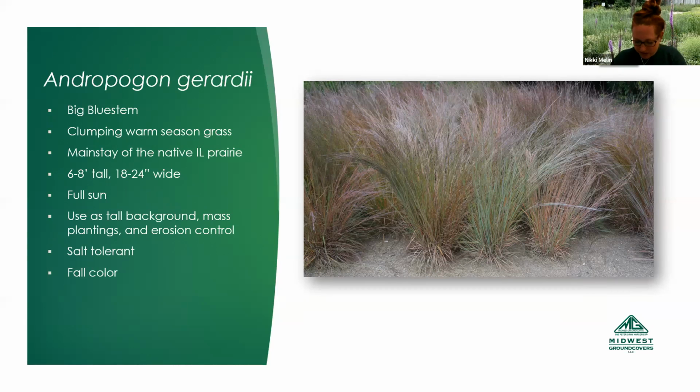Okay, I think this is the second to last plant that we have. So we're going to end with a grass and a carex. So the grass we're going to talk about is Andropogon gerardii. So this is big bluestem, probably one of the more common prairie plants if you guys have seen it. This one gets pretty tall, about 6 to 8 feet tall.